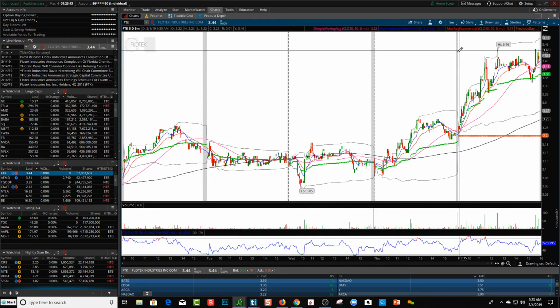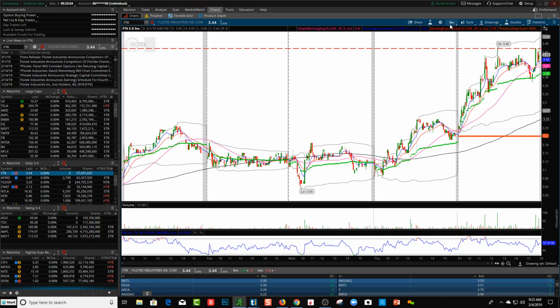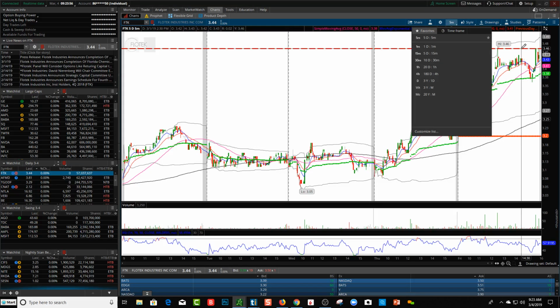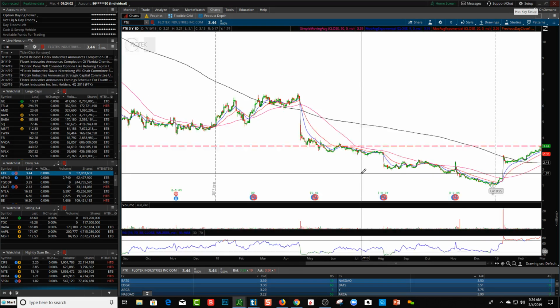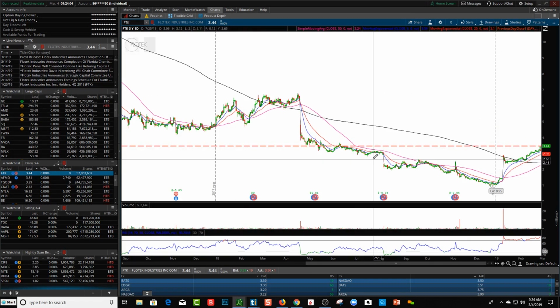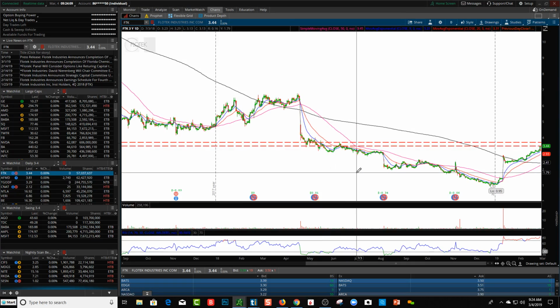FTK. So you can see FTK on a 5-minute building kind of an ascending triangle-ish pattern. You can see kind of more of a flat top forming at the moment. So if it can get above that, you can see right below that 350-ish marker. So those $1.50 amounts, no coincidence. And you can see right back here, if it can get above that 350, watch around that 369 marker.